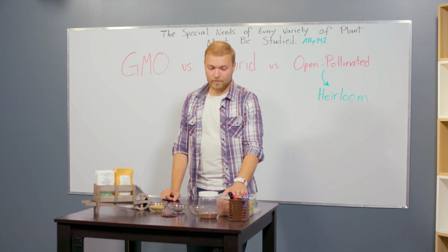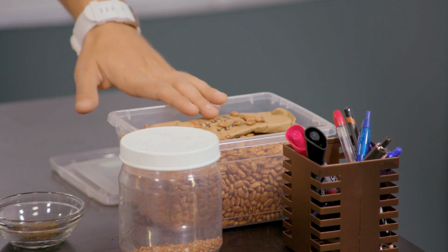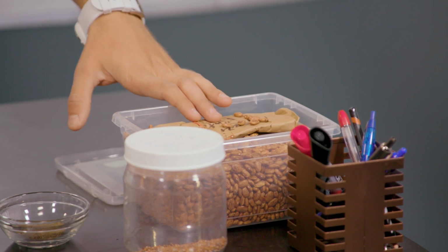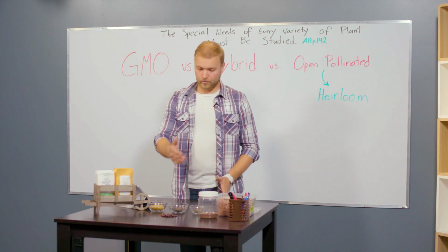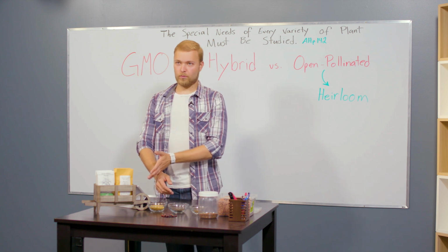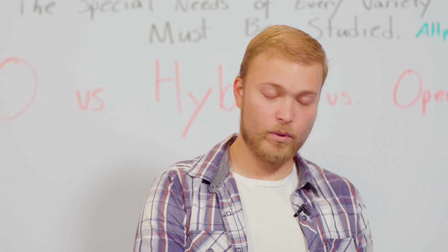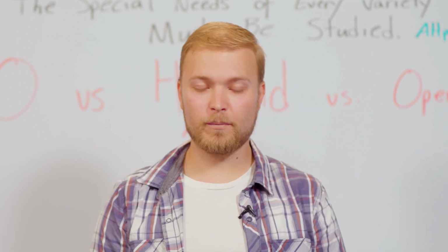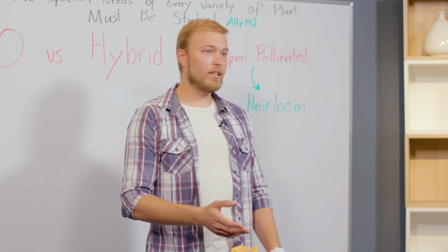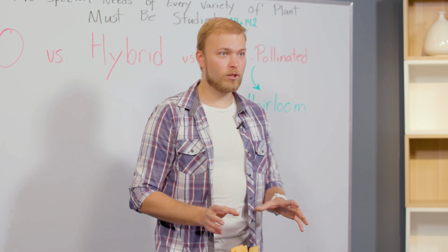Things like beans are self-pollinating and are almost impossible to cross. So if you plant a row of pinto beans and right next to it you have a row of kidney beans, you're not going to have an issue with those crossing. You'll be able to save the seed and it's not going to be a problem. Many things are like that, but you need to understand which plants cross and which ones don't.